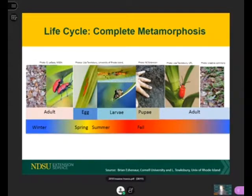The eggs will hatch into the larvae, and then the larvae feed most of the summer. And then in late summer, they'll pupate down into the soil. And in about a week, the new generation of the adult that overwinters will emerge. And this feeds for a short period on the vegetation, just to get some fat deposits before overwintering.